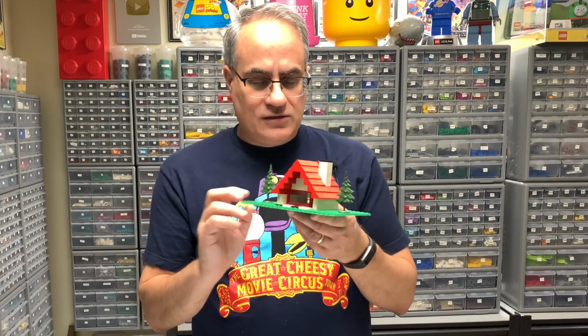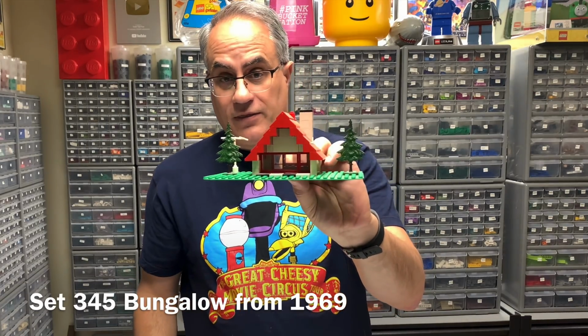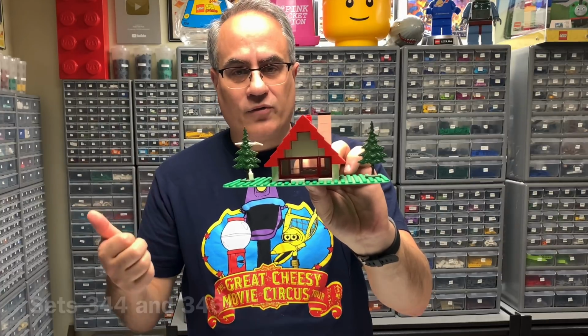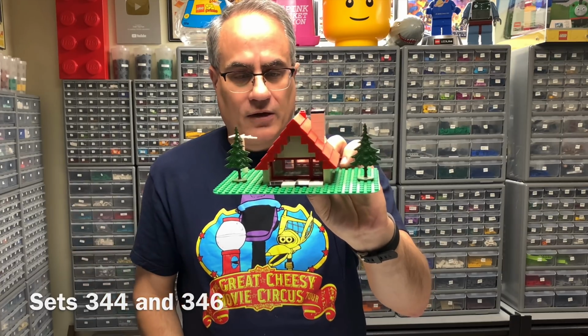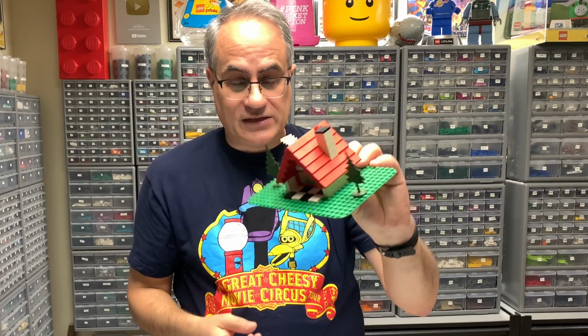But what's the first set to have it? Well, this one may not be the first set, but it is one of three that came out in 1969. This is the Bungalow. There was also a house with a car and a house with a mini wheel vehicle, which, I don't know, the names are kind of weird. They all had white dots on the base plate. And they did that with several other sets through the 70s, even some classic or iconic sets.